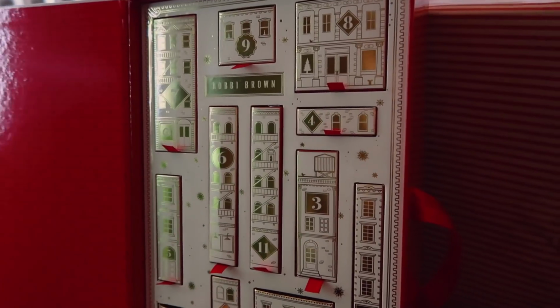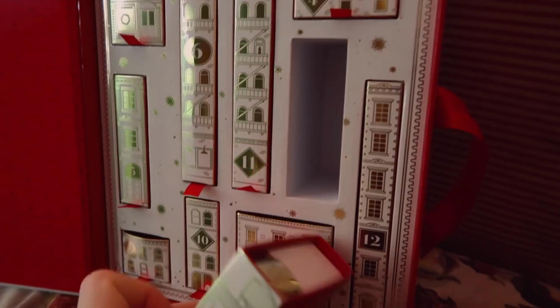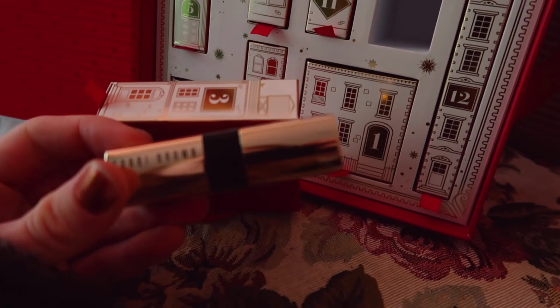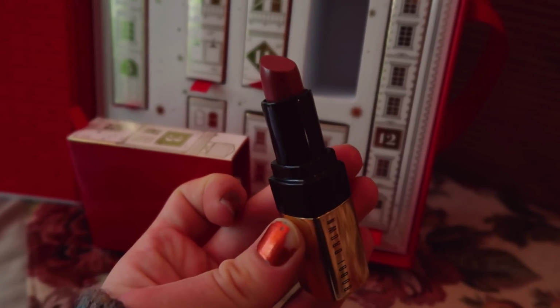And then we need to open our Bobby Brown. I've now had 3 Christmas calendars. So let's see what Bobby has for us today. We made it to number 3. Oh, it looks like a lipstick. Oh, beautiful. That's a beautiful brown color. It is in the color Neutral Rose. That's exciting and it's beautiful.